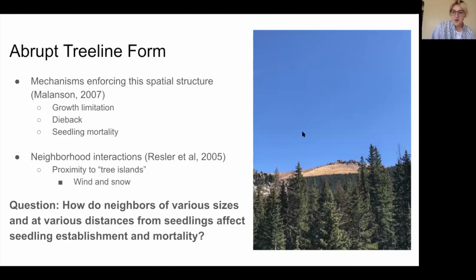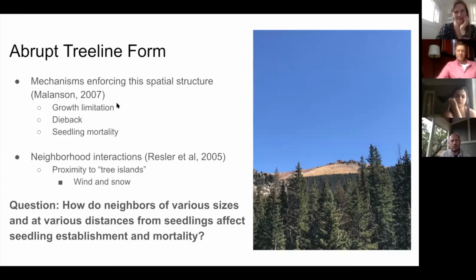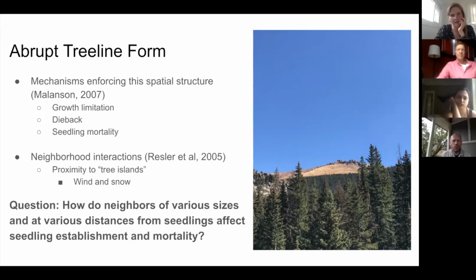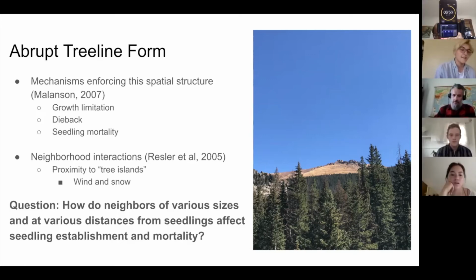Okay, so abrupt treeline form. That's a picture of the abrupt treeline from below. And some mechanisms enforcing the spatial structure are growth limitation, so that could be bud freezing in the winter, or desiccation or drying out of needles from sun. Dieback, which can be breakage from freezing or wind damage, and seedling mortality, which I focus on in this thesis, which can happen from freezing, snow fungi, which start growing when the snow starts melting, and drought.